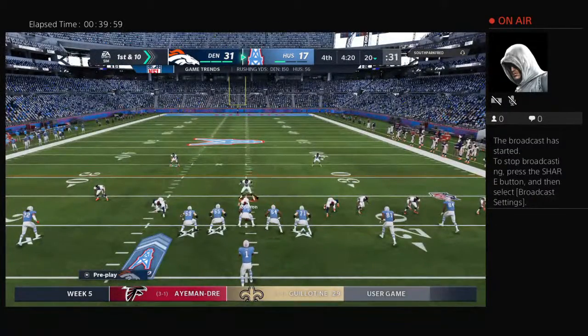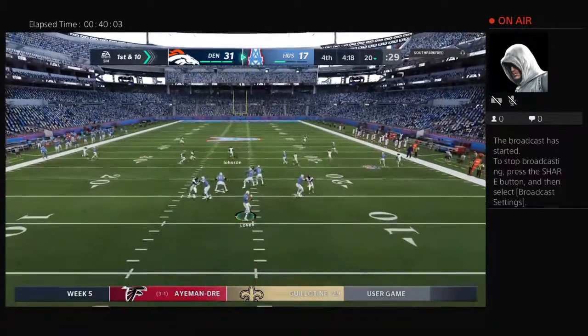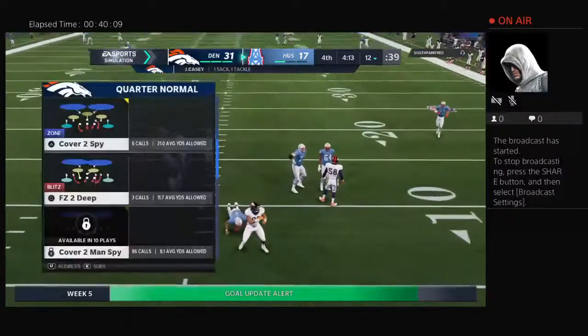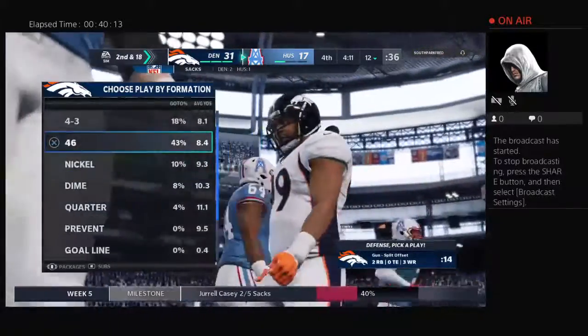Well, that number is still in play because we said, okay, 20 or under gives them a chance to win. Right on pace for being in that. He'll be brought down by the Broncos. It's a sack. Jarrell Casey with a little how do you do as he gets in there for the sack.